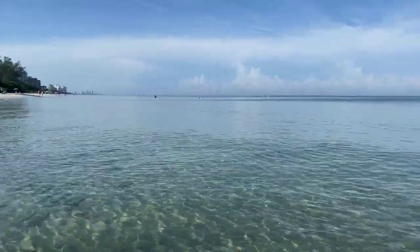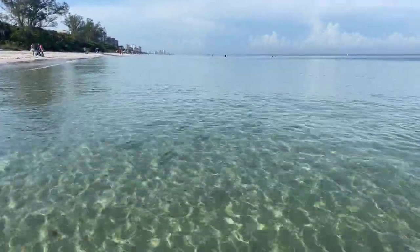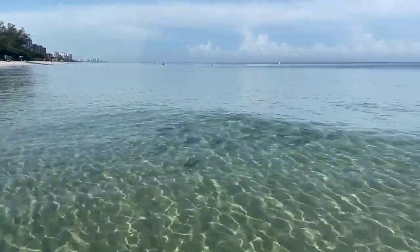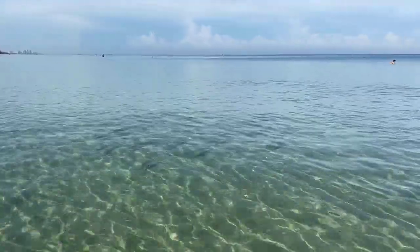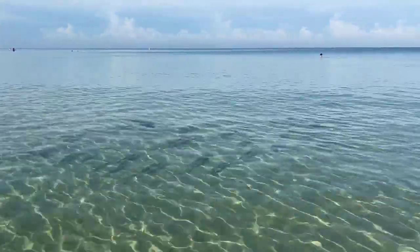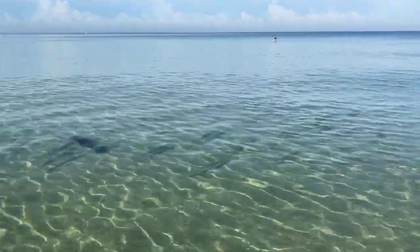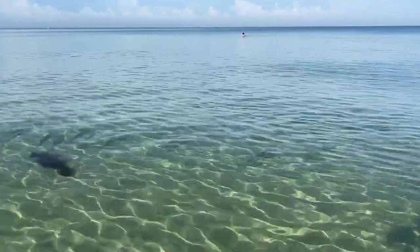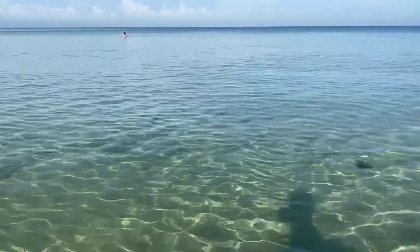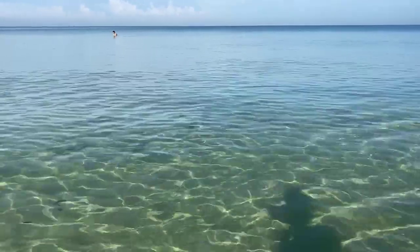Here they are. They're right behind me again. Look out, they're heading that away. I don't know how many there are. Hundreds and hundreds of them. Oh no, that's snook. That's a huge school of snook right there. That's not sheep's head. That's a big school of snook. Not gonna be able to get close to them.